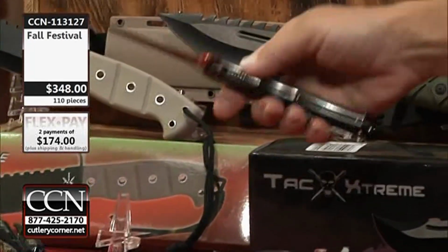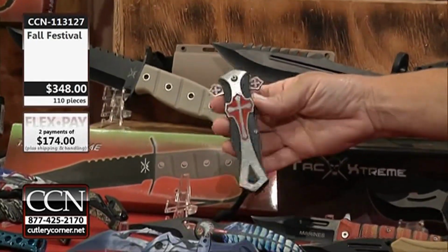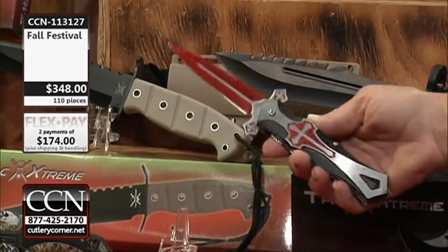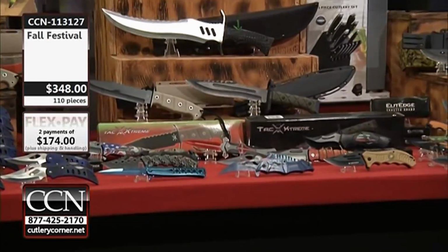Here's the reverse side. This is a liner lock, so I'm gonna fold this one down just so you can see it real quick. Pull the trigger on that. Look at that. Okay, so that's $3 and change. You know what I see these at? And this is what you can do.